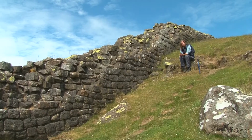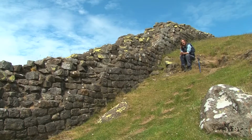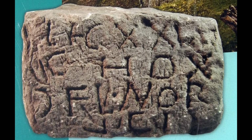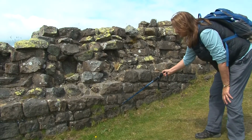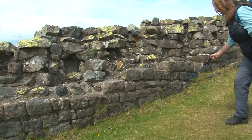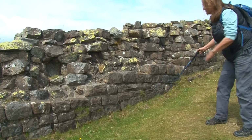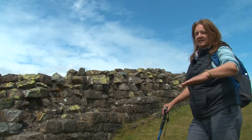Every section of wall was built by a group of men, and when they'd finished that section, they'd put in what we call a centurial stone built into the fabric of the wall, recording who had built that section. Well, you can see here how they put in a wedge-shaped piece of stone, just to try and level up the courses here. There's one there, there's another one here. So in this particular section, they're trying to keep the courses relatively horizontal and then stepping it down at intervals.